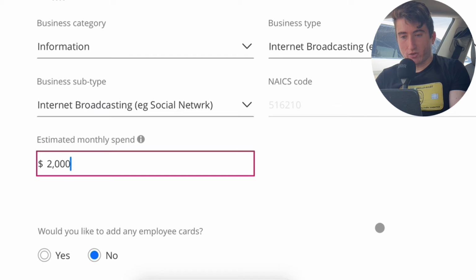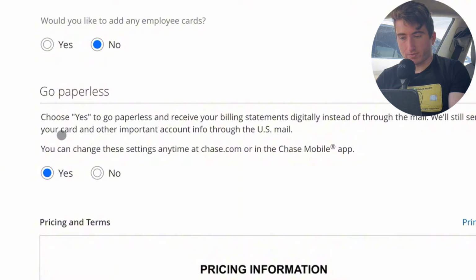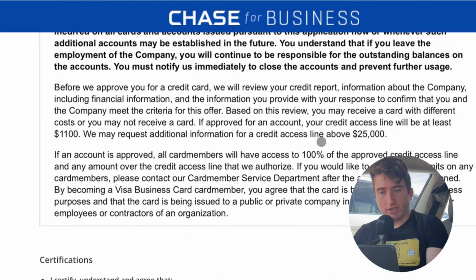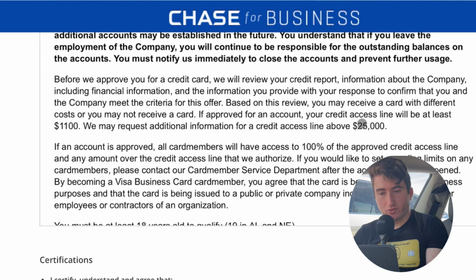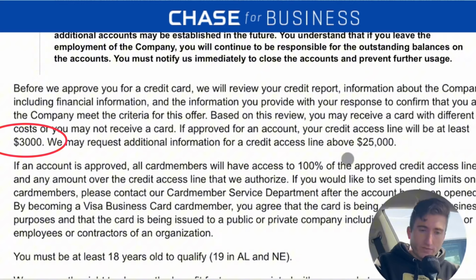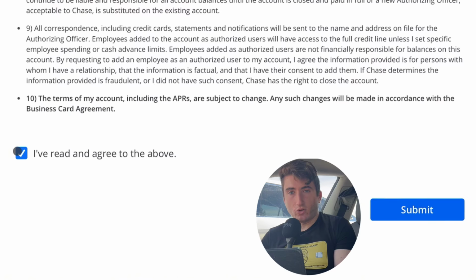Okay, so if that's all understood, the last couple of things is adding employee cards. I just say no, I don't really need them. And go paperless. I always say yes, go green, whatever. And then something interesting I noticed here that is different from the Chase Ink Unlimited is it actually says if you're approved, your credit line will be at least $1,100. Because on the Unlimited, I think that's $3,000 or $4,000 is the number. So that's pretty interesting. She's already filled out all of her personal information on the application now, and now we're going to hit submit, baby.